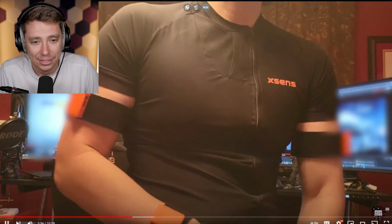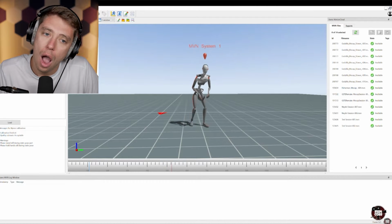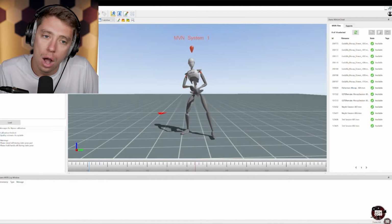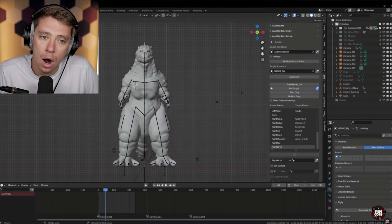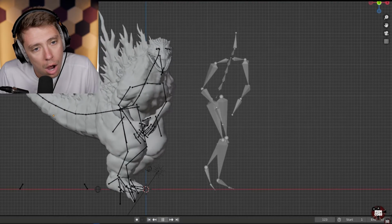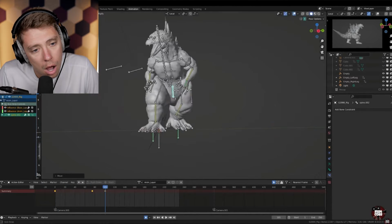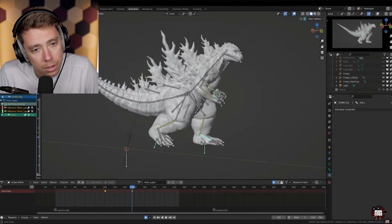And once I was strapped in, I ran through the entire scene and just really tried to channel my inner 300-foot tall monster. I then brought this motion data back into Blender and applied it to my skeleton. At first it looks pretty wonky, but this is where retargeting comes in, which allows me to put everything where it needs to be.